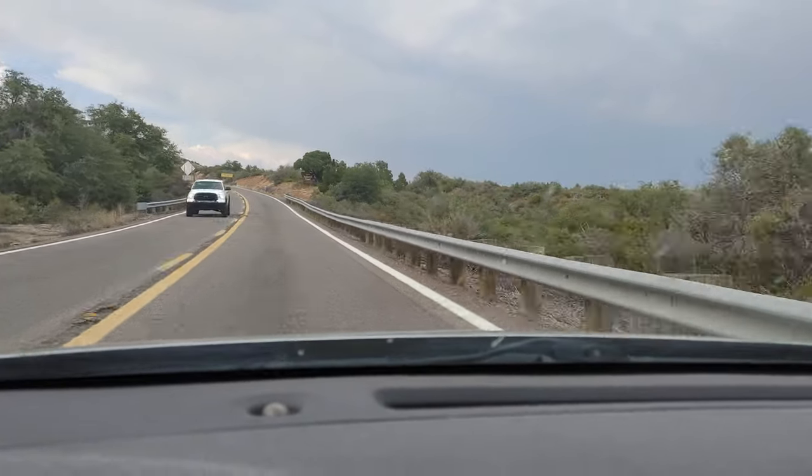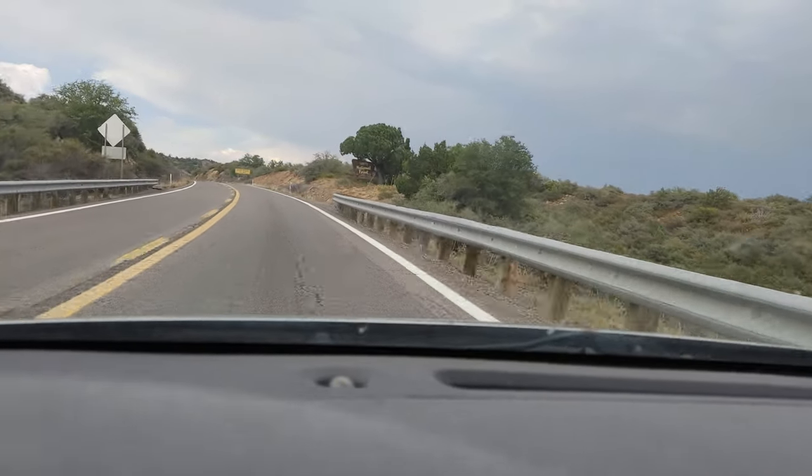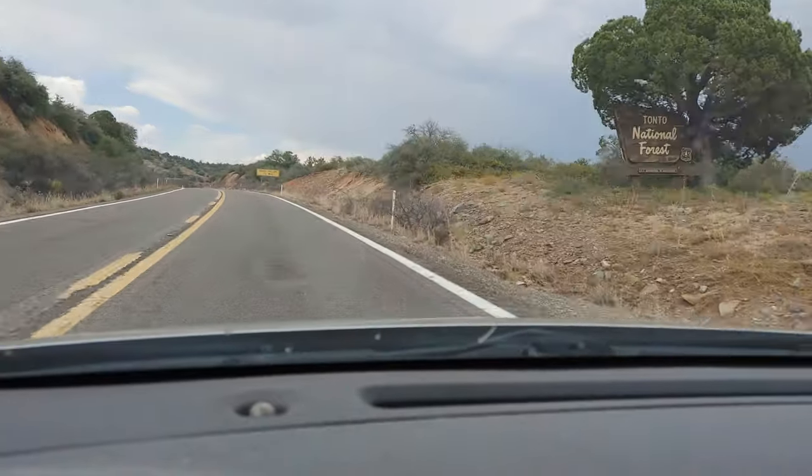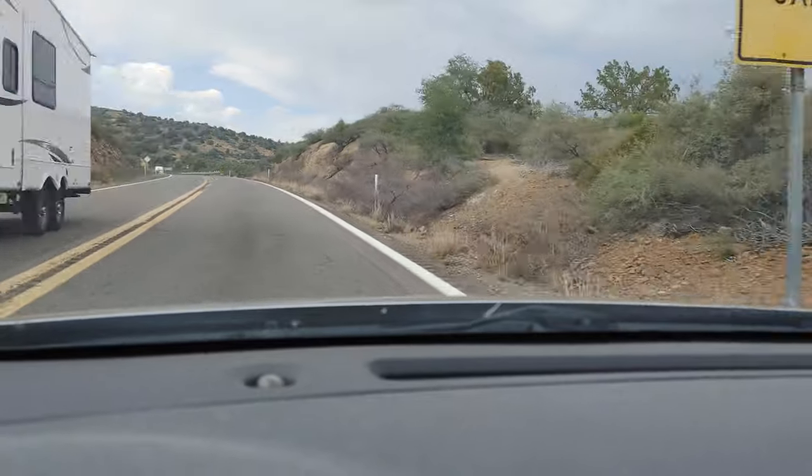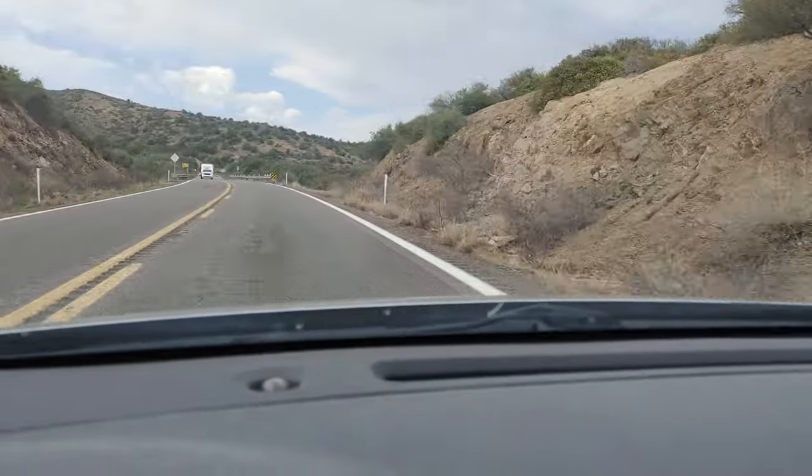See how the vegetation is changing as we get higher in elevation. We don't have all of the saguaro cactus and other low desert plants here, but we're starting to get some more high elevation plants.